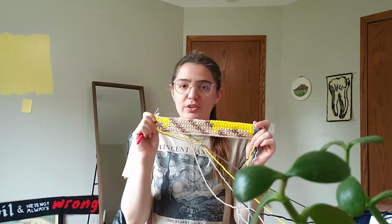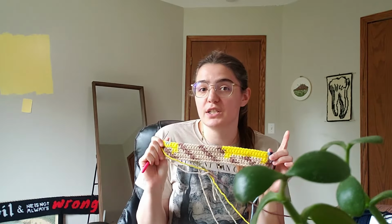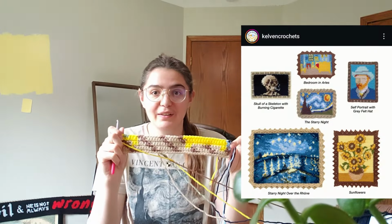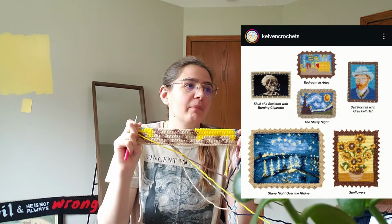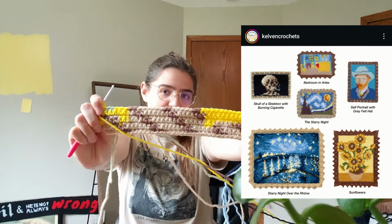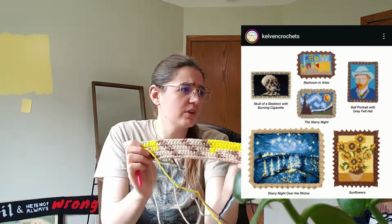My shirt is actually a hint. We are crocheting a tapestry. So I'm doing a pattern test for Kelvin Crochet's Van Gogh painting pattern, Bedroom in Arles. So this is it after seven rows.